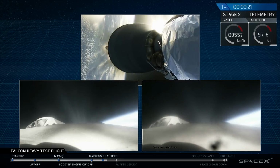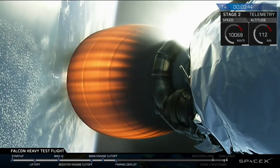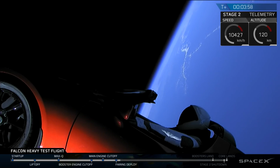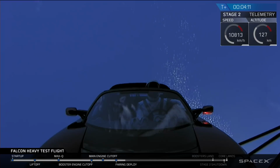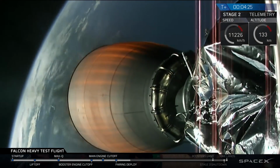Event recognition. This burn looks good on side boosters. Startup. Coming up on fairing separation. Center core side engines on power, also look good. Side booster boostback shutdown. Center core boostback burn shutdown.